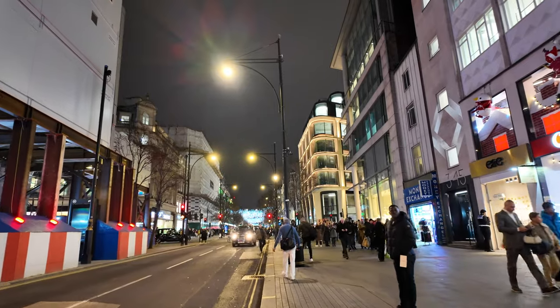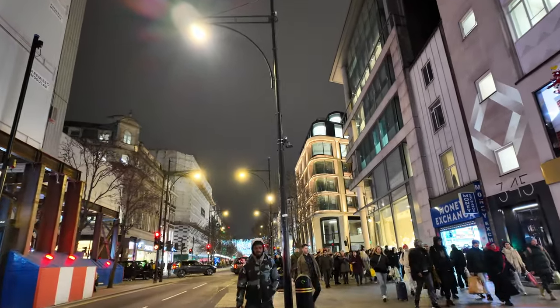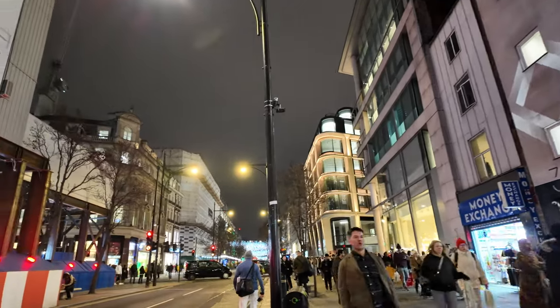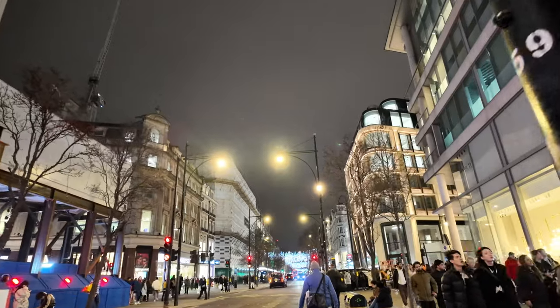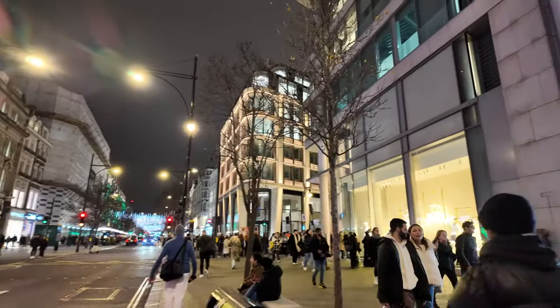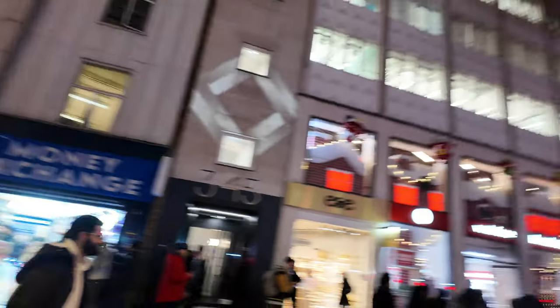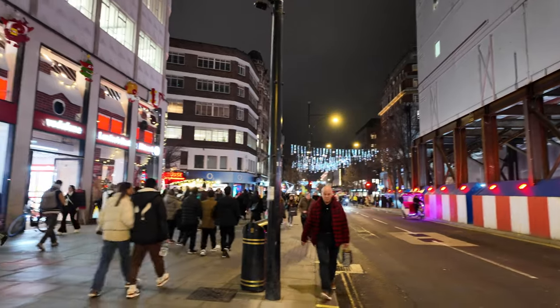Good evening. Welcome to a very busy Oxford Street slash Bond Street. I'm starting off in Bond Street and heading down towards Oxford Circus. As you can tell, very busy out here tonight. Lots of people, shall we say.